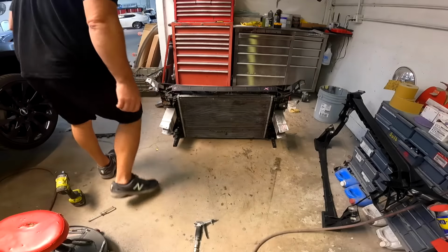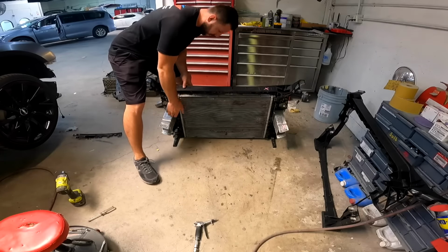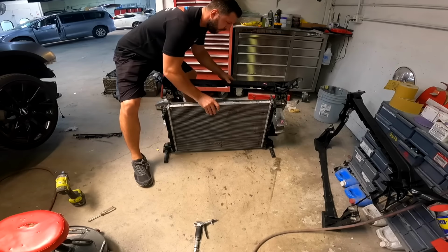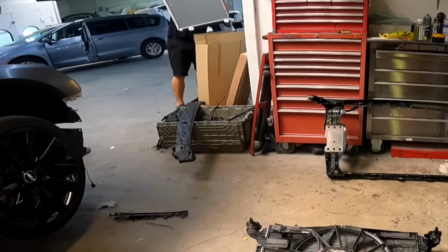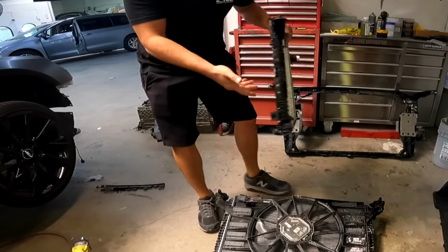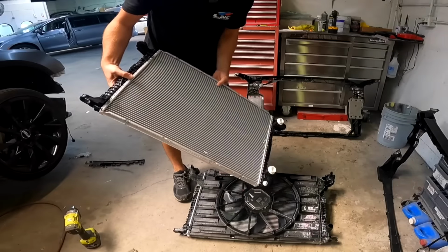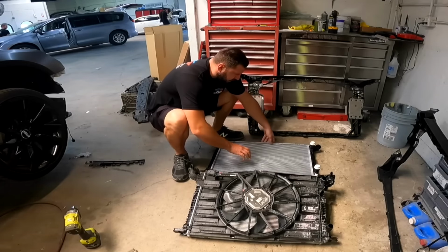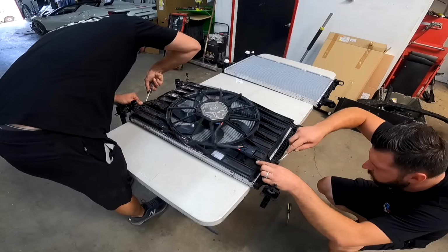Almost done. So I'm gonna be still using some of the brackets from here and all that stuff to transfer to our new one. And here's the new radiator. So I gotta transfer everything from this one to this one.